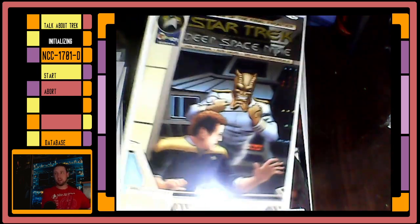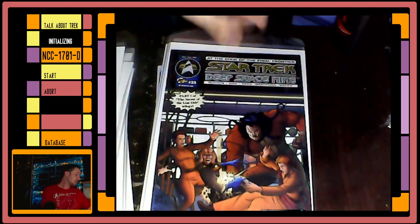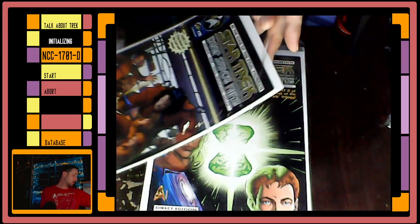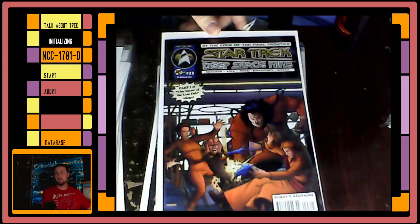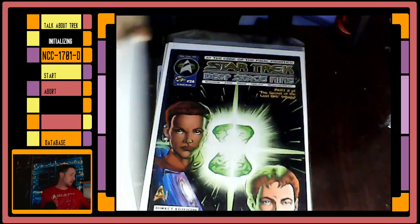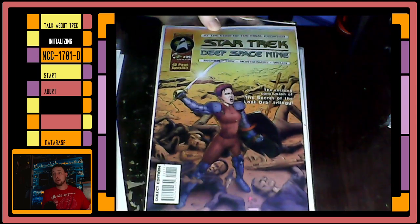19, no 20, O'Brien getting into some trouble there in 21, and then this is 23, which is the start of a trilogy, The Secret of the Lost Orb, which kind of looked pretty cool. I might get into that. And it ends in this, look at this cover, 48-page special.